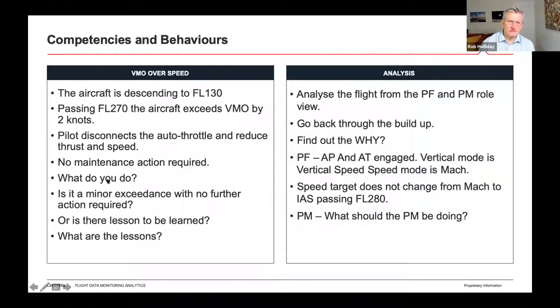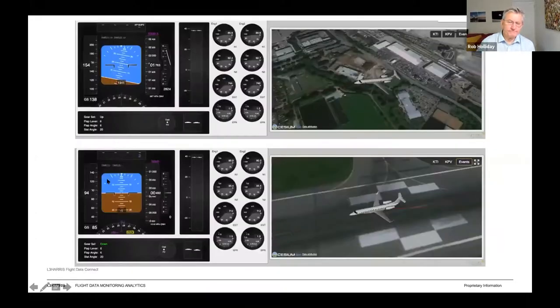And you might say, well, it's only a noise abatement departure procedure. The aircraft has good performance, probably didn't trigger any noise monitoring points. But really, that's not the point. Now, you know something is happening here. What are you going to do about it? And it's that big question. Now we know, what are we going to do?